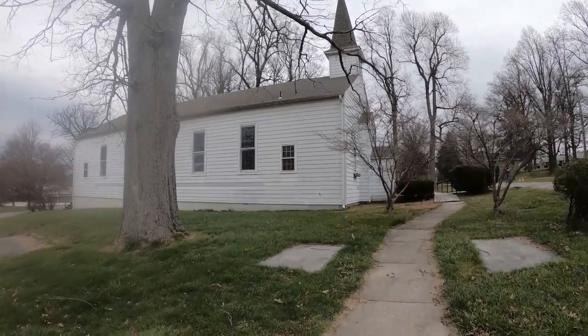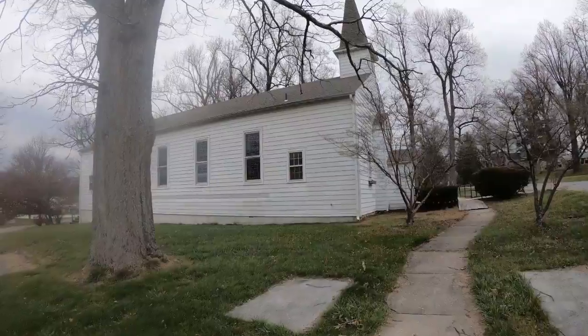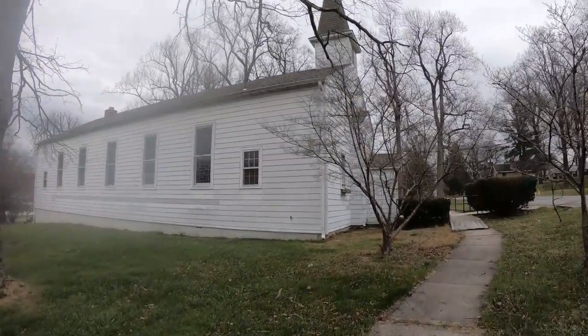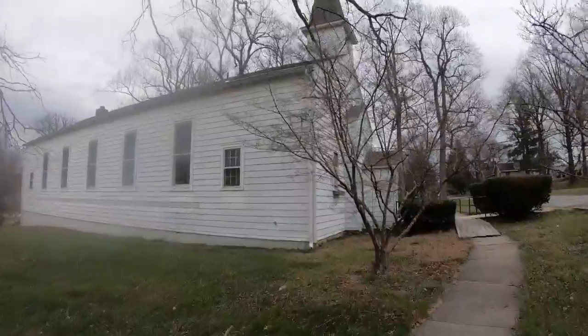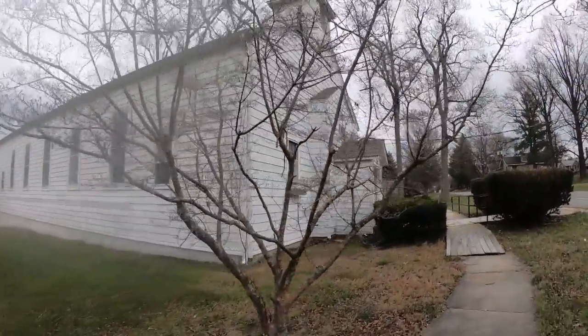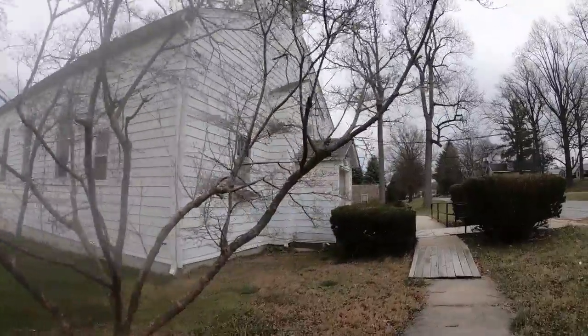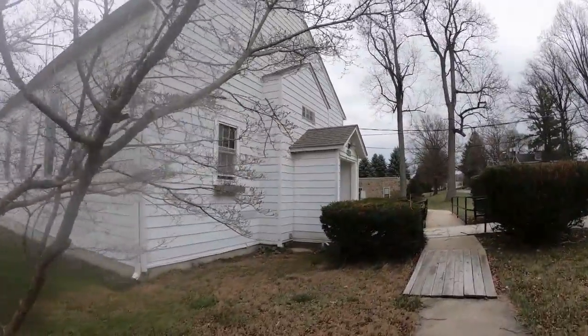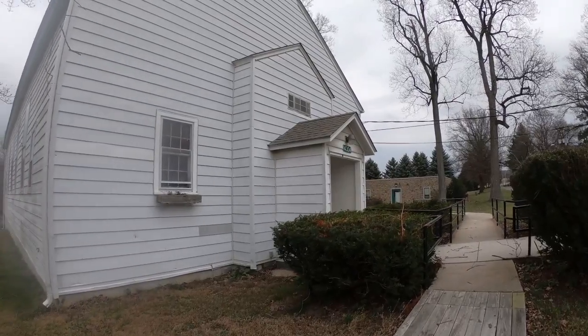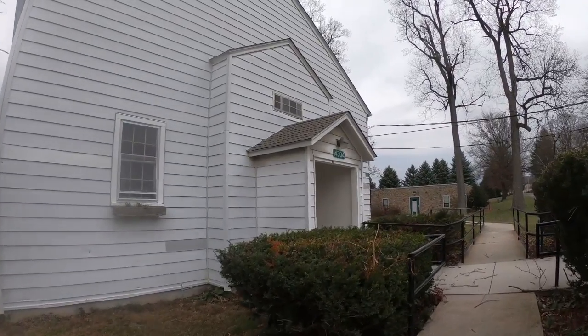And we have the church. The church actually is abandoned. The congregation still meets at the community center, but the building is no longer in use. If you go and look in the windows, you can see that the pews are still there. A lot of the church items are still there. The sanctuary is still set up, but the church is no longer in use.